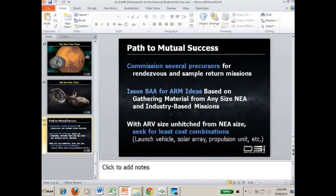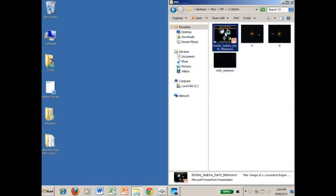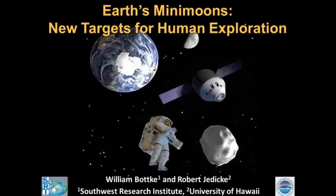Is there a business model for paying you by the kilogram for return of sample? Yes. On a per kilogram basis, it will be a lot cheaper than OSIRIS-REx. And it's valuable to both parties. We'll need samples for our own needs.